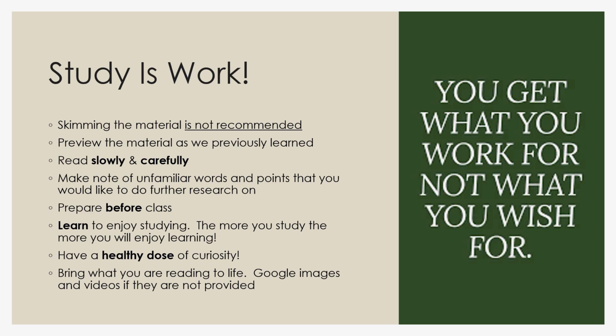And let's just go ahead and acknowledge that studying is not easy. It is hard work. And in this particular industry, as far as the medical coding, there's always going to be information to read and or study. So for this class, I don't recommend that you skim material. I recommend that you really read it. Do the preview as we discussed. Learn to look at the title, the subheadings, the pictures and charts, all before you start reading. Read slowly. That helps me tremendously. Read carefully. Sometimes I will even read a sentence backwards because it doesn't make sense to me. So when I read it backwards, it helps.